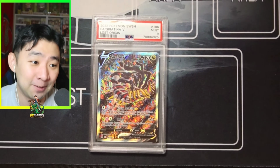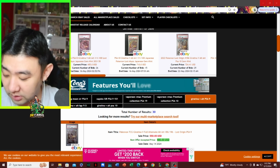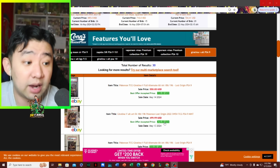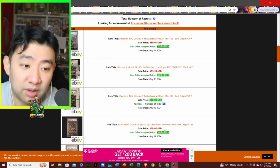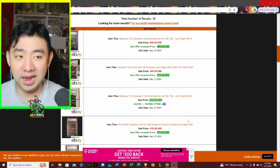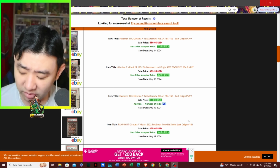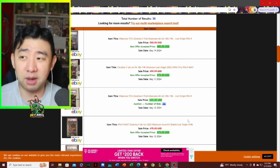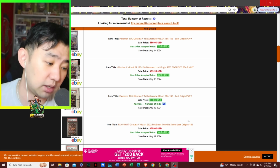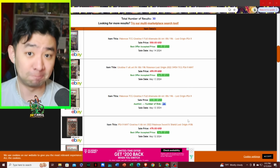The PSA 9 Giratina V Alt Art, they offered me $360 store credit, $324 cash. This card sold for $480 on May 14th, which was yesterday, $475 the day before, $430 on May 12th, and $475 on May 12th. So the market value for this card is anywhere from $430 to $480, and then tacking on eBay fees, let's say they take off 10%, 14%, whatever it may be. GameStop was going to offer me $360 and $324 for this card. For some reason, in my mind, I thought the Giratina V was like $200 to $300, so I thought this was a good deal. But obviously, Giratina's price has jumped a lot recently from what I'm seeing. So yeah, that was not a good deal either.